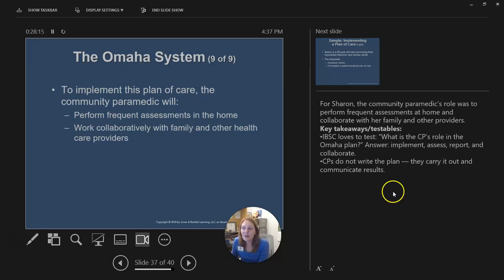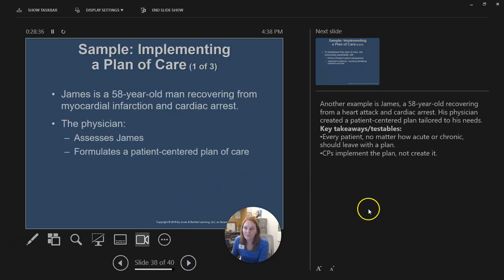For Sharon, the community paramedic's role was to perform frequent assessments at home and collaborate with her family and other providers. So some key takeaways and testables. IBSE loves to test: what is the CP's role in the Omaha plan? I would know it. The answer is going to be implement, assess, report, and collaborate. Remember, we don't write the plans. We just carry it out and communicate the results.